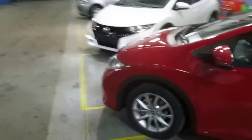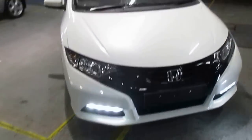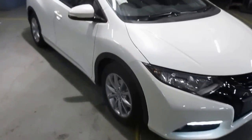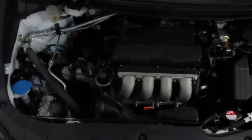Both cars are the exact same spec, so they are just two different colours. Both of them have the nice daytime running lights on the front. This 1.4 VTEC engine, I'll just open this one up for a sec. These are literally just in, so they haven't been cleaned or anything like that properly. So let's have a look.